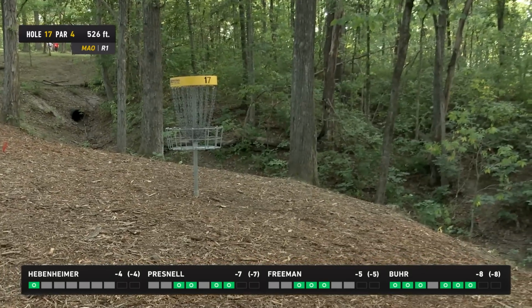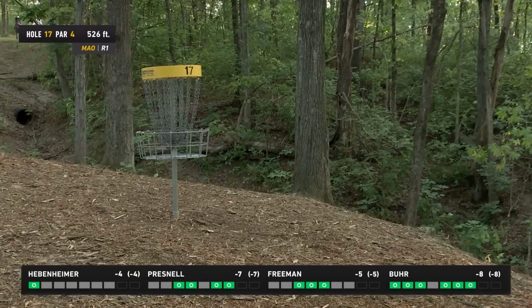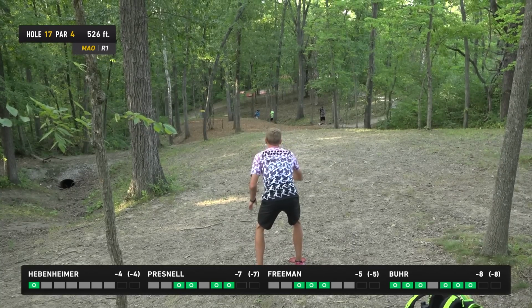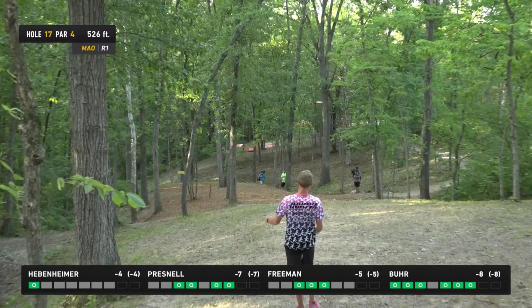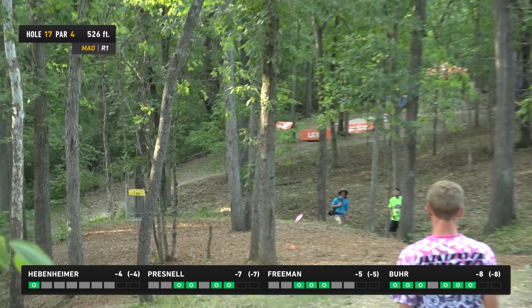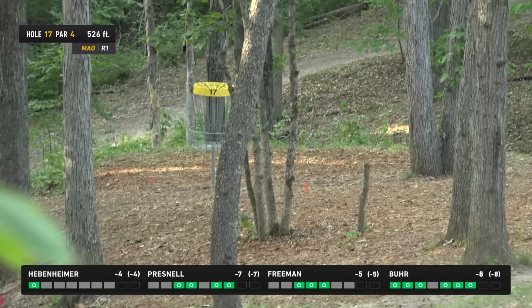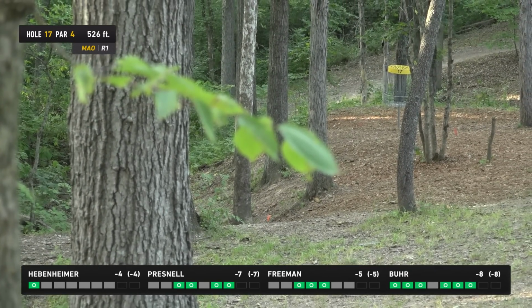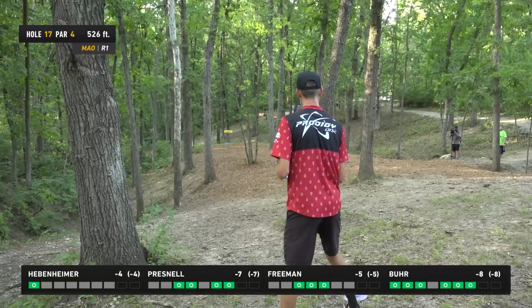The shot of the day so far. I mean, the position Jake was in, accepting that a bogey might happen, even the best players in the world are going to understand that. But the fact that he has a birdie look is just mind-blowing. A worse lie than the tee pad, right? I mean, arguably he did make a little bit of distance, but he was so far to the left that, yeah, that was bad.